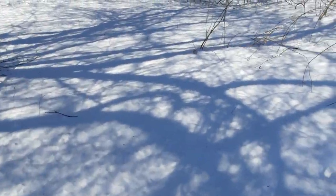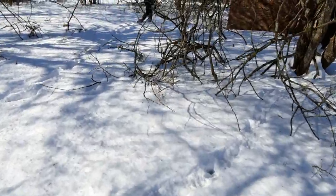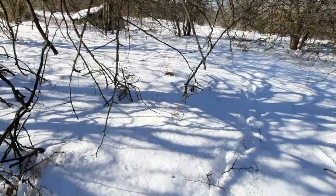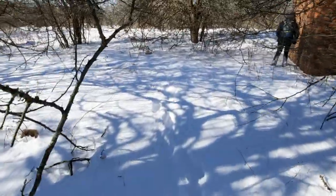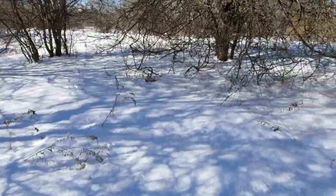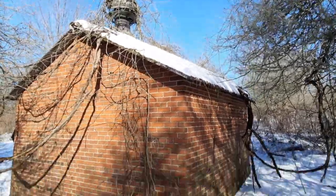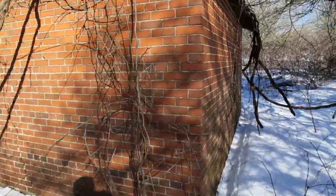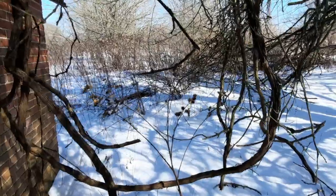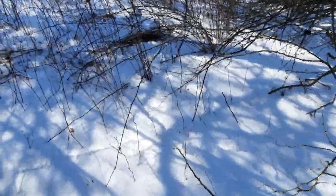Yeah, there's bunkers here somewhere. I don't know where they would be located, but if we come across them, we come across them. If not, there's plenty of other things to be checking out. A lot of stuff here. I think I counted over 50 buildings.